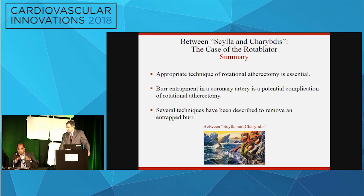I trained in a place that didn't use that technique, and then moved to a place that does, and honestly, the stress level is so much less because it comes out quickly. The only problem is that sometimes you do that and it still doesn't come out, and if that happens, then you have to do all of this.